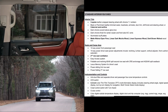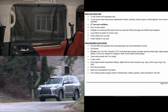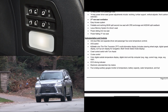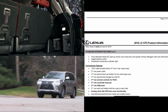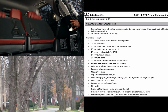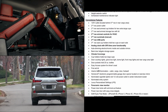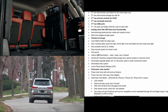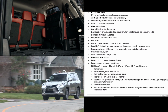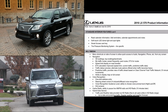The panoramic view monitor really helps out with backing the vehicle up, and it can even help with towing as well, hooking up a trailer, etc. And you also had an available heads-up display as well, and a wireless charging pad, which was available with the 2016 and up LX570s. I wasn't even sure how many smartphones were able to utilize that wireless charging pad feature back in 2016 when this was first introduced.